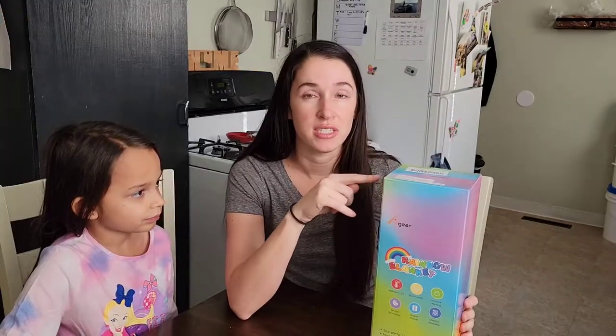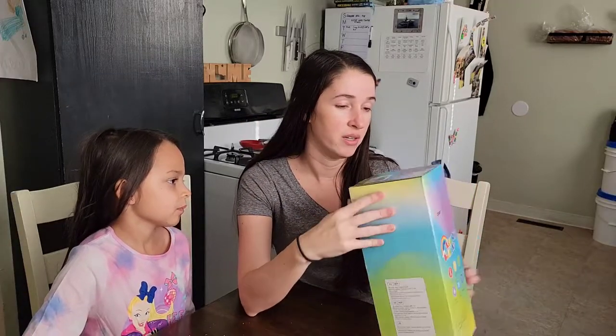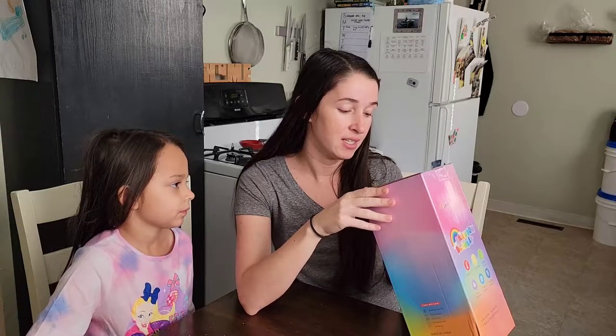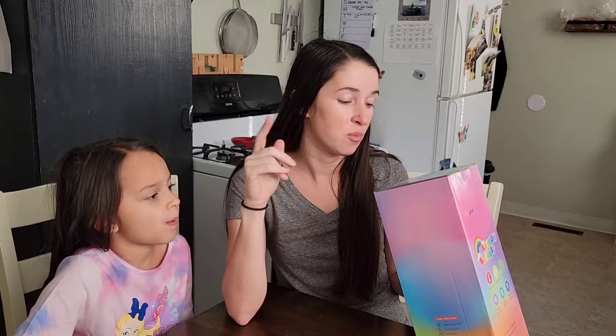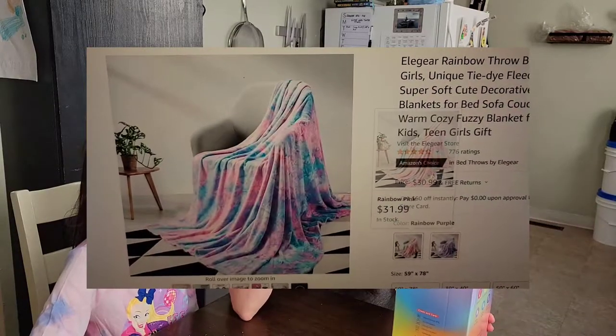They sent me the largest size of this blanket. It comes in three sizes and two different colors. This one is 59 inches by 78 inches and the two smaller sizes are 50 inches by 60 inches and then 30 inches by 40 inches. The two colors are rainbow pink and rainbow purple. I'll show you a clip of it.